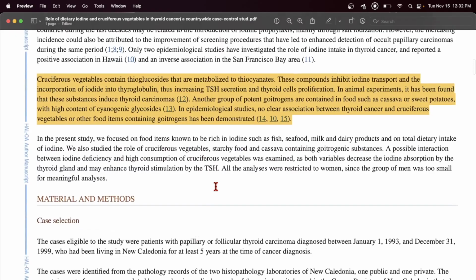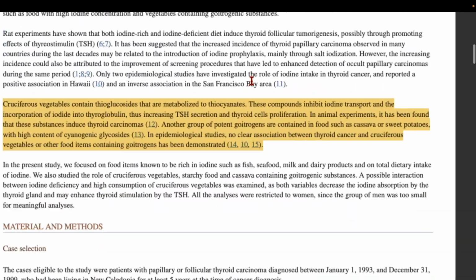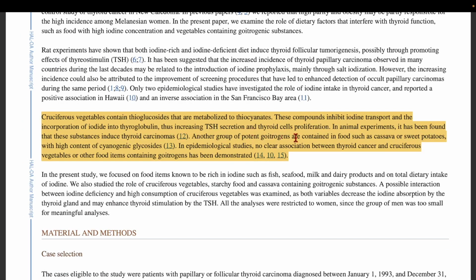All I wanted to show is that this study briefly mentions that cruciferous vegetables contain thioglucosides that are metabolized to thiocyanates. These compounds inhibit iodine transport and the incorporation of iodide into thyroglobulin, thus increasing TSH secretion and thyroid cell proliferation. In animal experiments, it has been found that these substances induce thyroid carcinomas. Another group of potent goitrogens are contained in foods such as cassava or sweet potatoes, with a high content of cyanogenic glucosides.